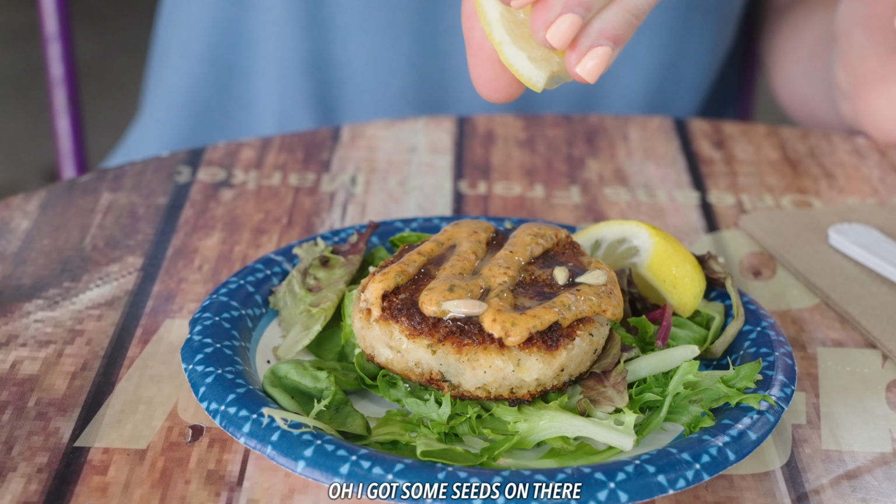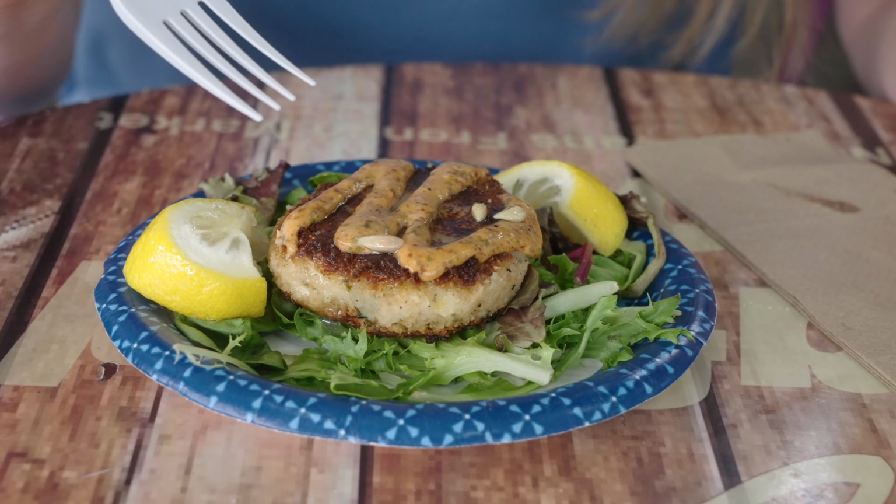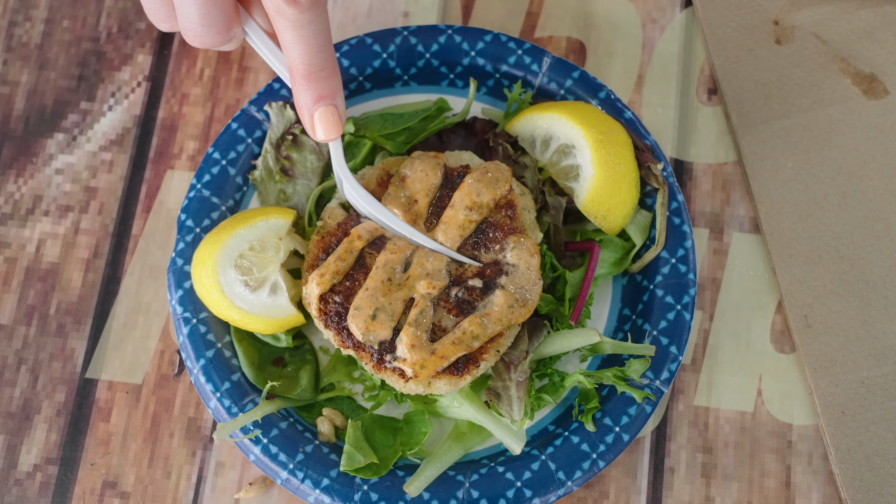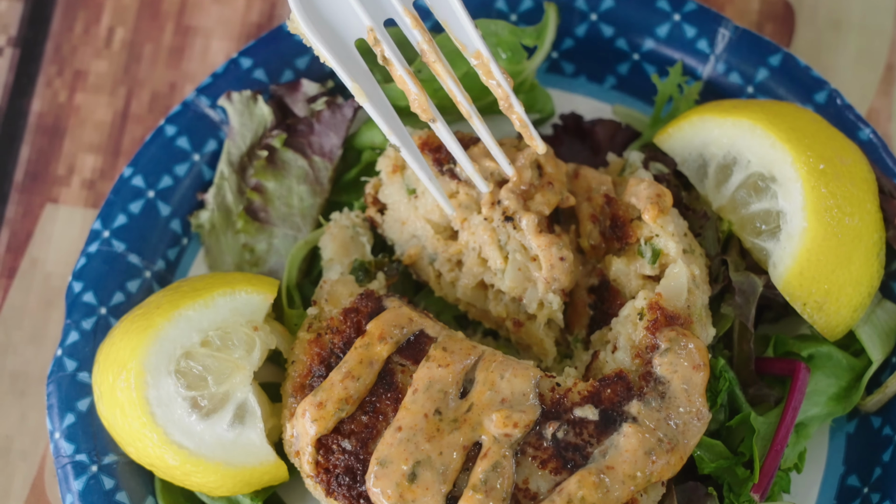Oh, I got some seeds on there. Let me get the seeds off. I want to make it not pretty. All right, going in for the first bite. Wow.